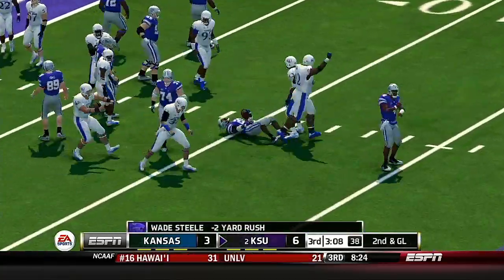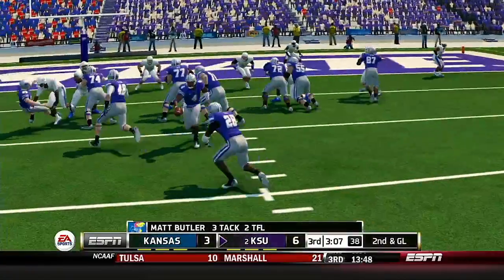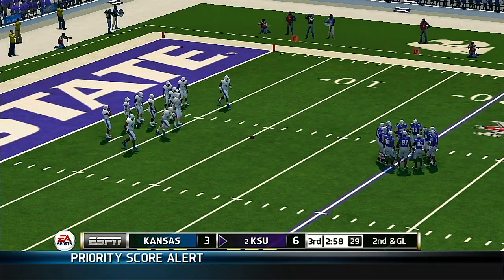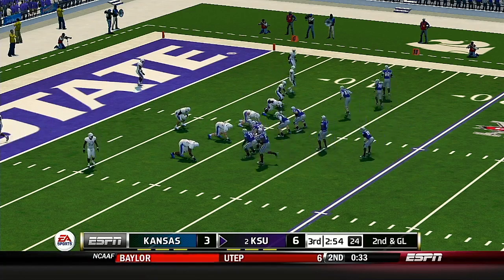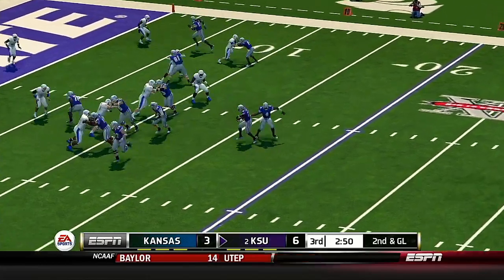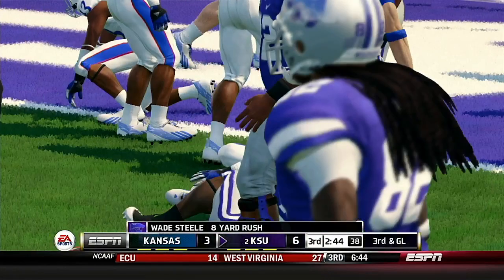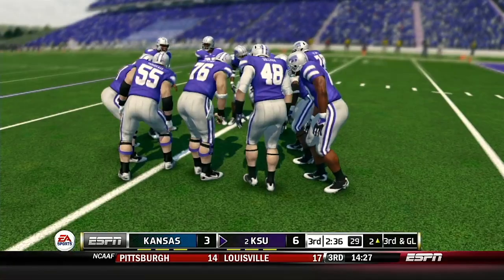Him hard at the 10-yard line. That brings him second and goal. It's second and goal. 10 yards to the end zone. He's tackled at the 2-yard line. That makes it third and goal.